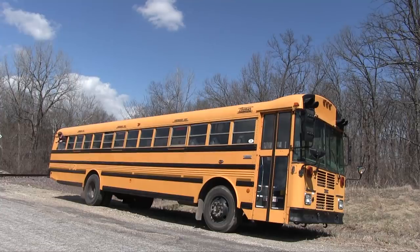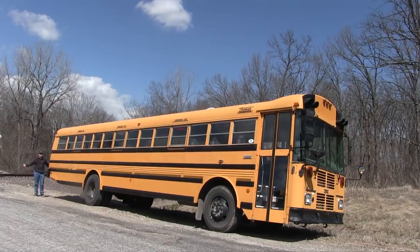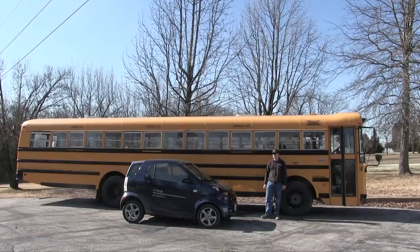So, what did I pay for all of this glorious busiousness? $3,500. Yeah, $3,500 for a 40-foot long mobile building. And it's completely rust-free, which is exceedingly rare for a Missouri bus. I've looked at older buses that cost twice as much that had crunchy steps, they had so much rust. Shoot, I paid $5,000 for this thing and it didn't even come with a retractable stop sign.